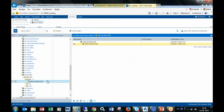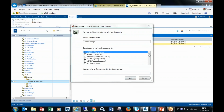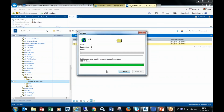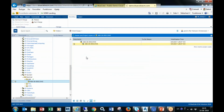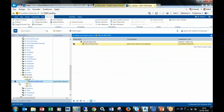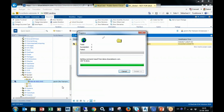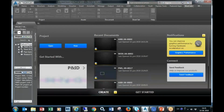But anyway, now we are ready to edit the document, the drawing, so I'll just start the change of the document. And actually I can start a change for anyone because I am entitled to, but I will just select myself as the to-do person. And what is happening now is that Meridian is putting the drawing into my local workspace on my laptop, and it has created a working copy for me, and it's ready just to open in the CAD application.